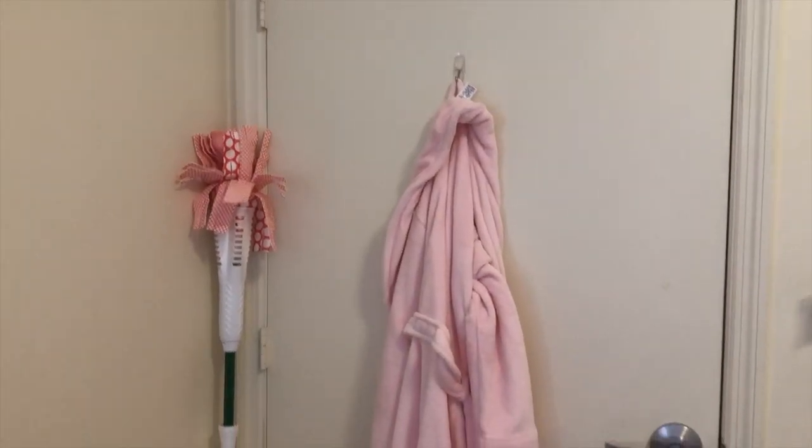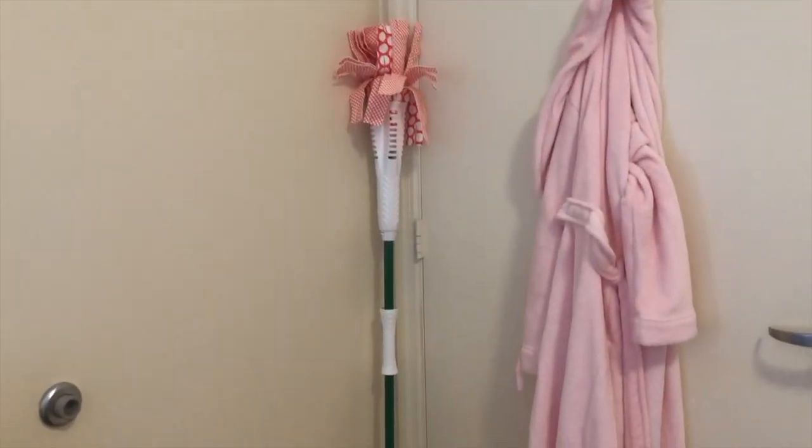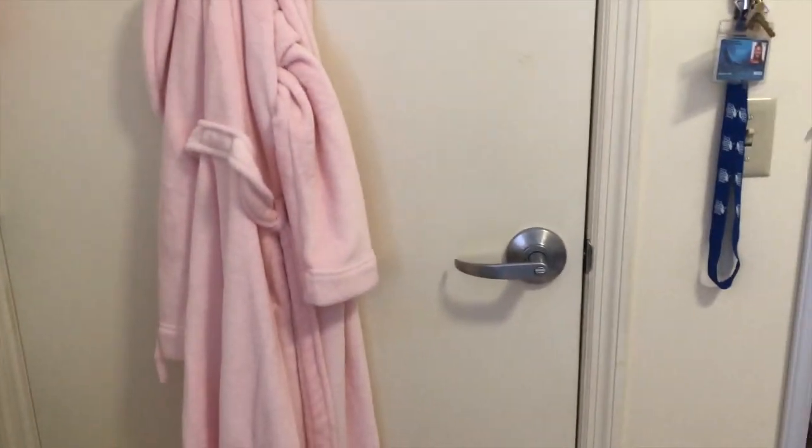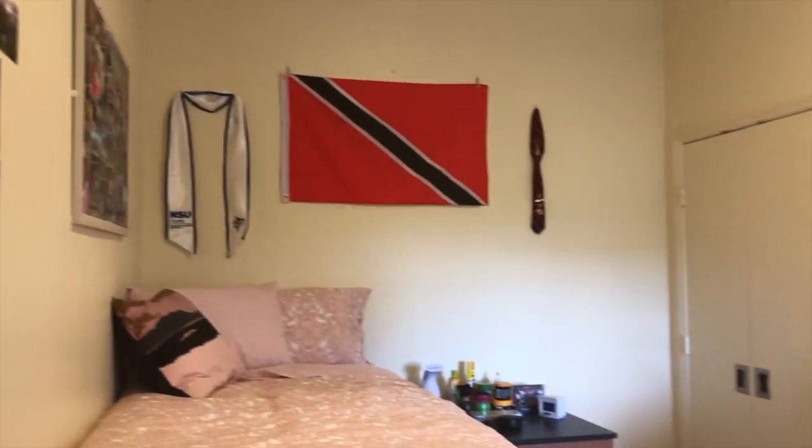So this is my door. I keep my broom on the back and I keep this mop because most of the time I leave my door open. So it just covers the mop. Yeah. That is my room tour.